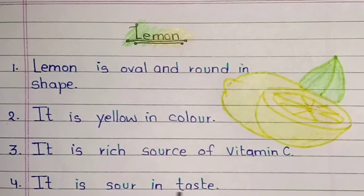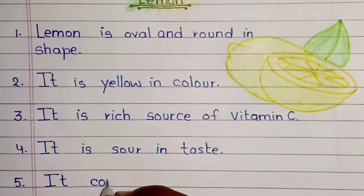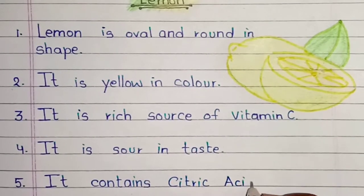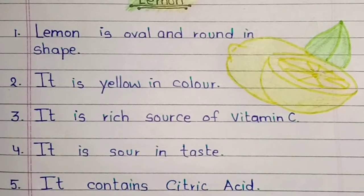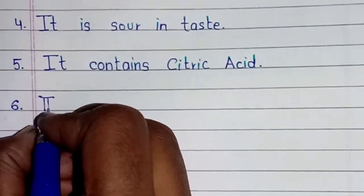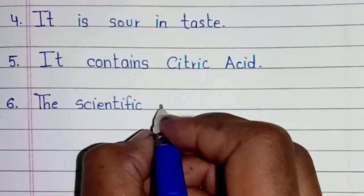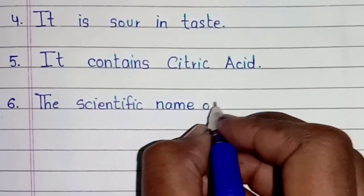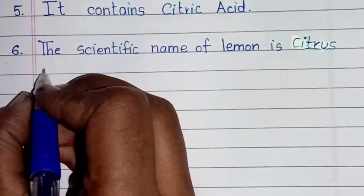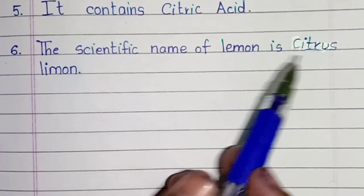Four line, it is sour in taste. Fifth line, it contains citric acid. Sixth line, the scientific name of lemon is citrus lemon.